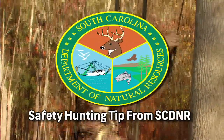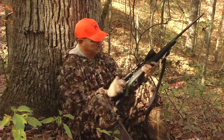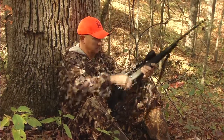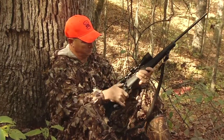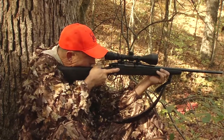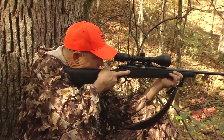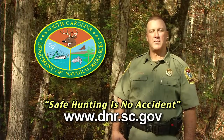Here's another safety hunting tip from South Carolina DNR. Being safe with a firearm is not difficult. First, always point the gun in a safe direction. Open the action and visually inspect the chamber to be sure it's empty. Only load ammunition designed for your firearm. Keep your finger off the trigger until you are ready to shoot. Be sure of your target and what lies beyond it. Remember, safe hunting is no accident.